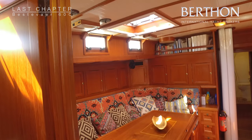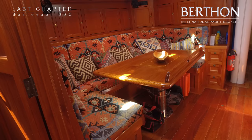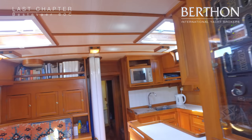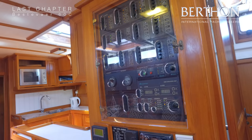Okay, so glancing forward then into the saloon, to port, we have a rather nice U-shaped seating area. Again, a table there on an adjustable base, so that will drop to facilitate a double in the saloon. As you can see, ample stowage above the seating there. Just panning around to starboard, adjacent the day heads, we have the control panel, the distribution panel for the 12, 24 and 220 distribution.